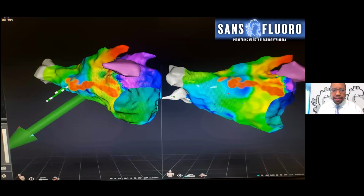Okay, when you look at this, yes, we use our Cardo or our Abbott, and we look at impedance drops or time and things like this. But when you look at the watt seconds, you can actually see that this is the left atrium. This is the left atrial appendage. Okay, when I checked all of his veins and the posterior wall, it was completely quiet.